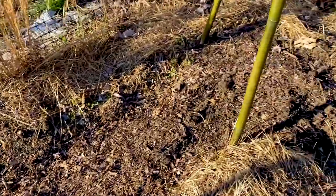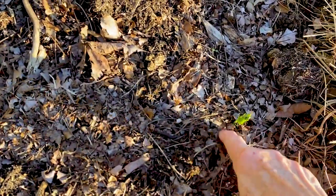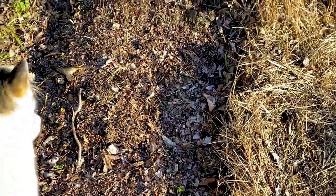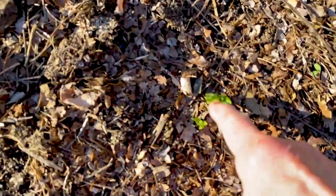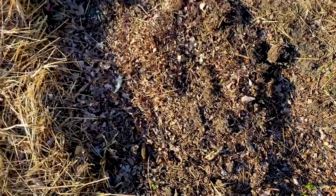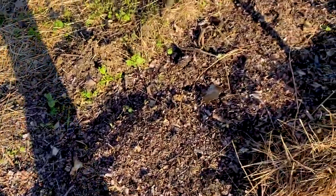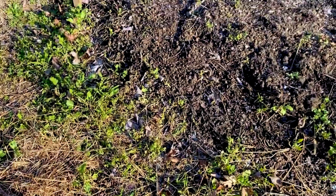The peas did not come up unless I buried them too deep with the mulch. I mean, this is a pea. Yeah, okay. And those are peas. Something tells me I might have to plant more. I haven't because it's just been so cold. And now I'm in a shirt with no jacket.